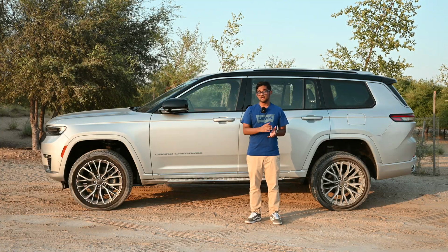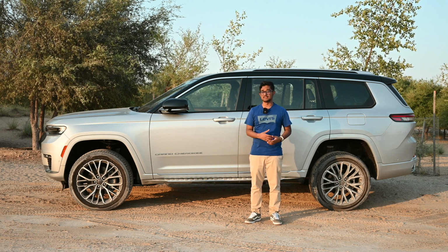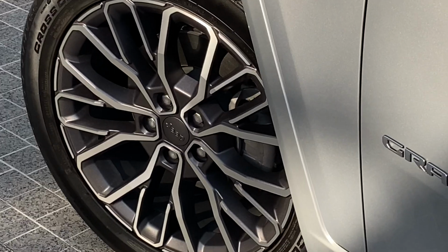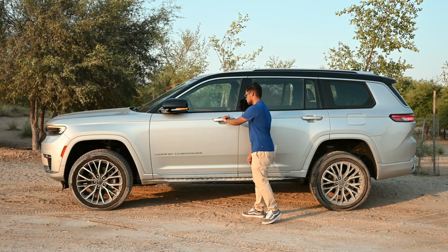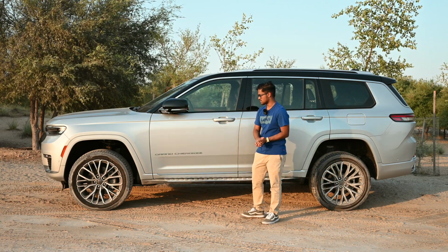Coming to the side profile of the Grand Cherokee L, well, you can see that from the size, it is pretty massive. It's really long. So yeah, length definitely is a thing with the long wheelbase version. Coming to the wheels, well, you get 21-inch alloy wheels on this Summit Reserve model, which as you can see, it does look pretty stunning. You do get keyless entry and go, so if you keep your hand in the door sensors, it will unlock. And if you close the door and place your finger on these sensors, it will lock the car as well.